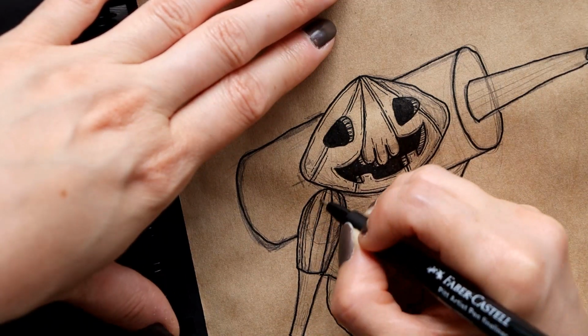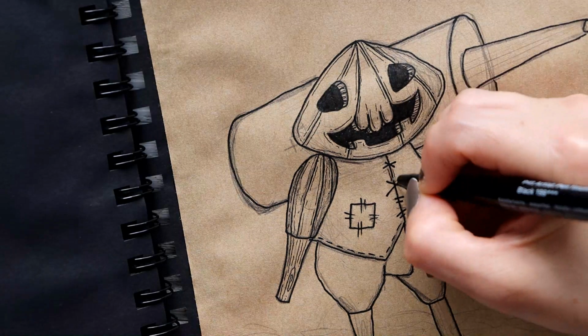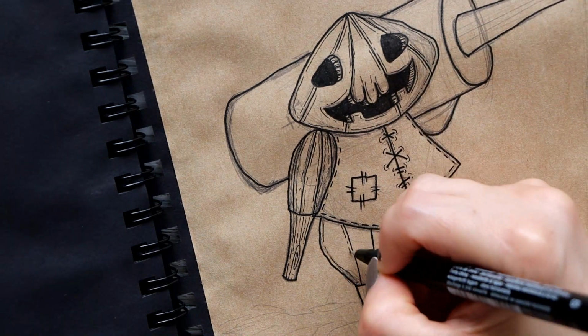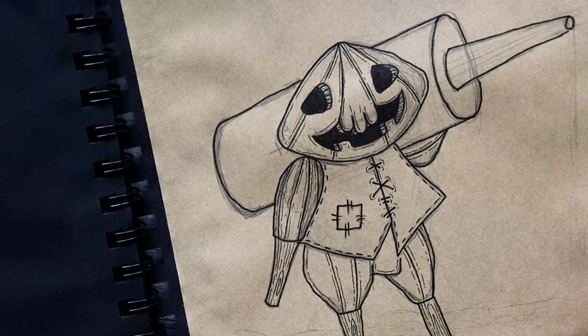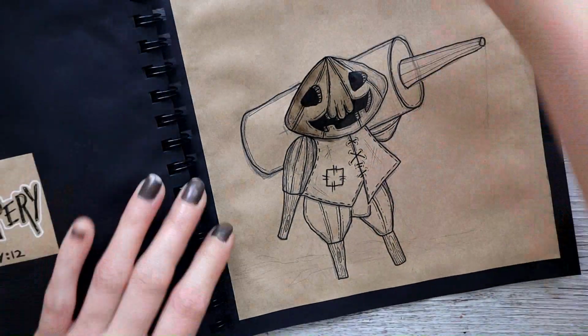So this character is just a little cheeky one, and I had a lot of fun drawing him because as I was drawing him, I was having a few chuckles in my head about the story for this character. It's not overly funny, but it's kind of just mischievous, whatnot.